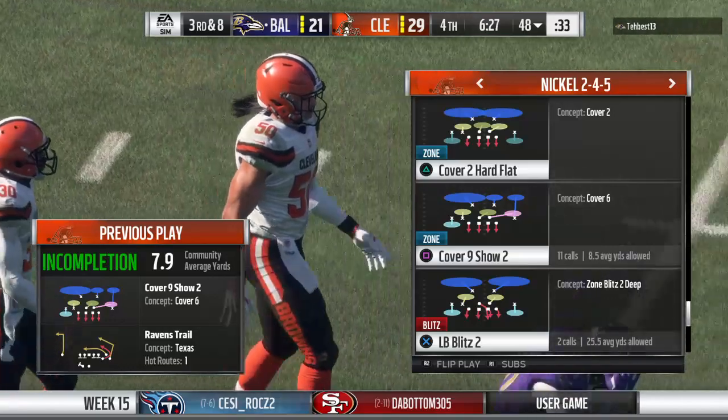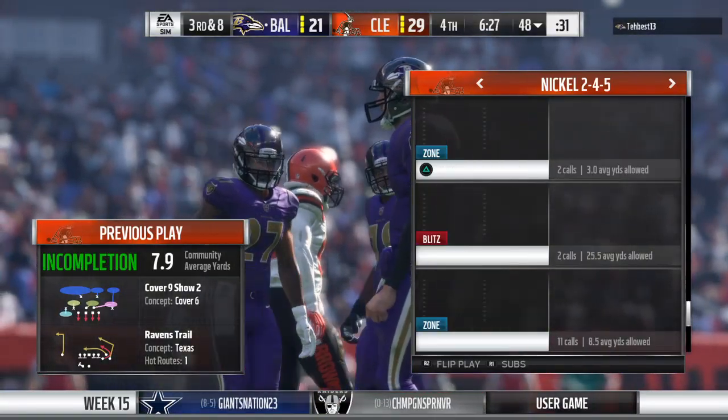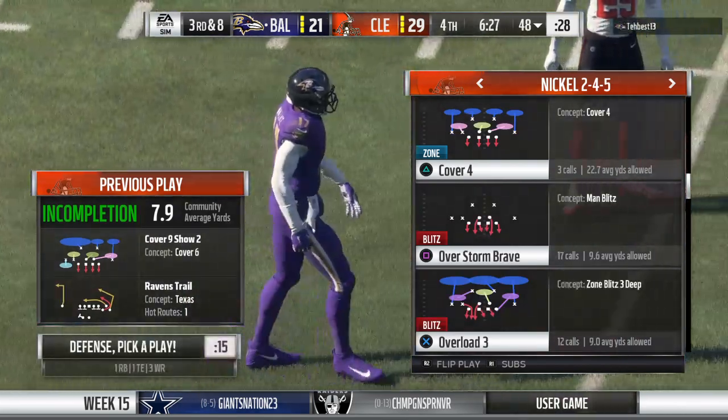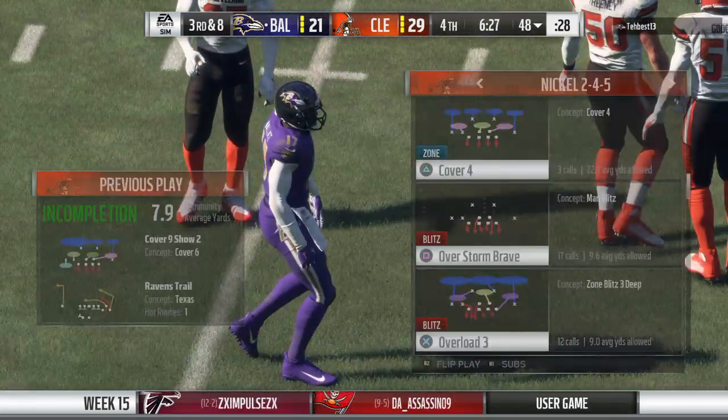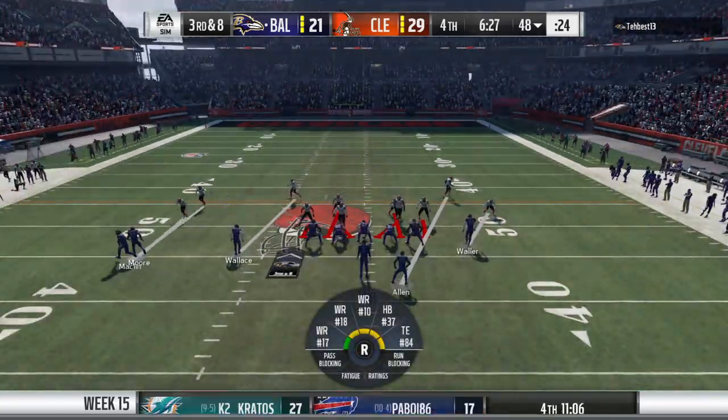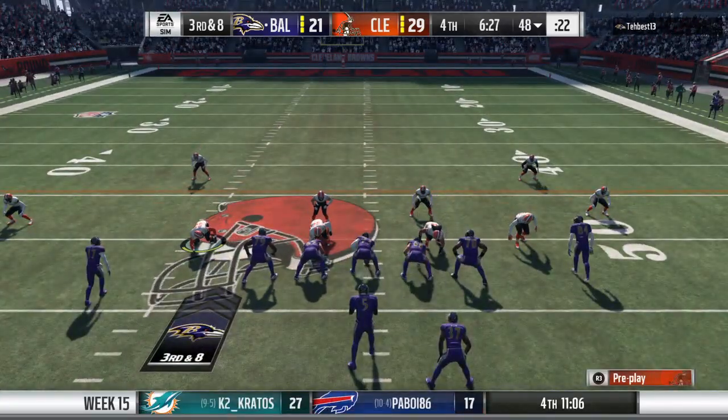This defense was definitely alert to the possibility of the deep ball, and they were more than ready for it. They've got the lead, 4th quarter. Maybe can expect more passes like that downfield. The Ravens on 3rd down. 3 for 7 so far in this game. This is 3rd and 8.